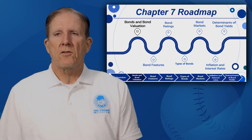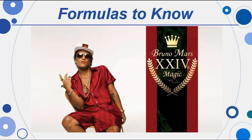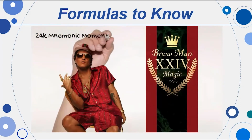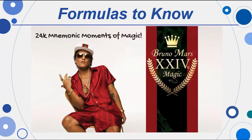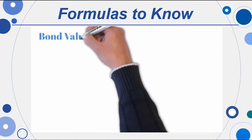And finally, we'll look at some determinants of bond yield. What are the 3 key determinants of a bond yield? We'll look at that at the very end of session 7. And we'll call on Bruno Mars to give us a little bit of 24-karat mnemonic moments of magic and the bond formulas.